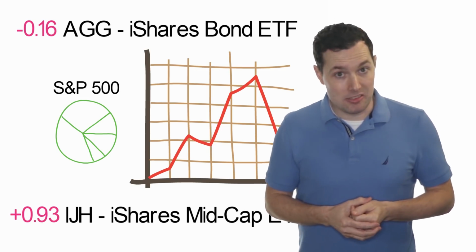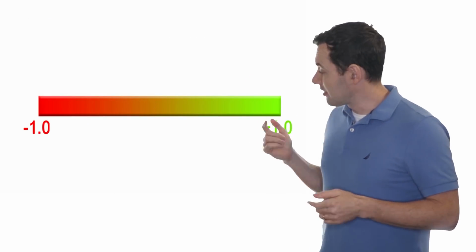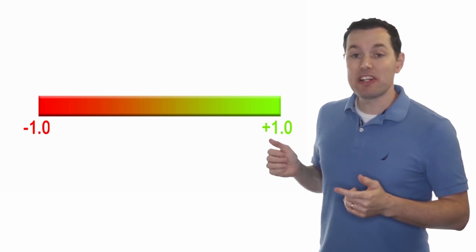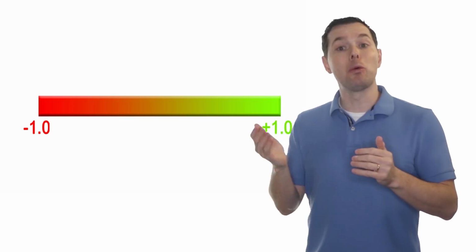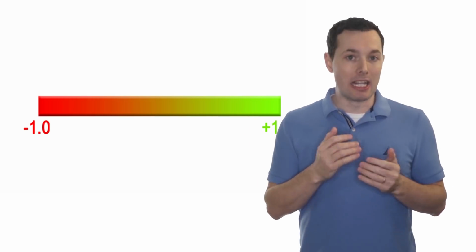So, what does this tell us? Well, correlation runs on a scale from -1 all the way over to +1. +1 indicates a perfect positive correlation, which means that when one investment moves up 5%, the other investment will move up 5%. When one moves down 10%, the other will move down 10%. So the theory is that the two will move exactly like each other.